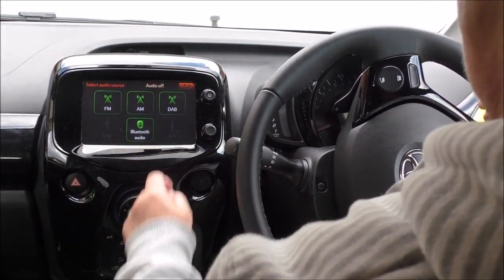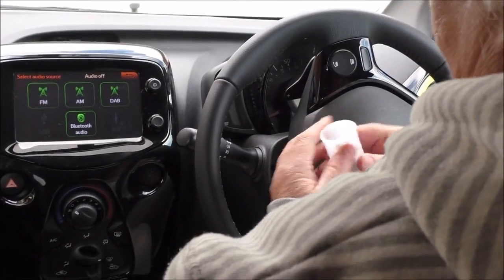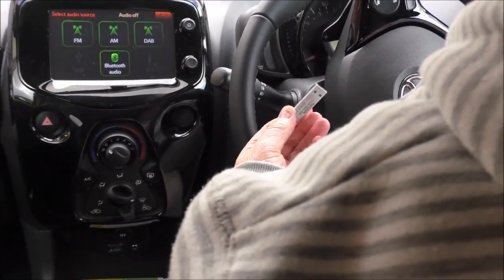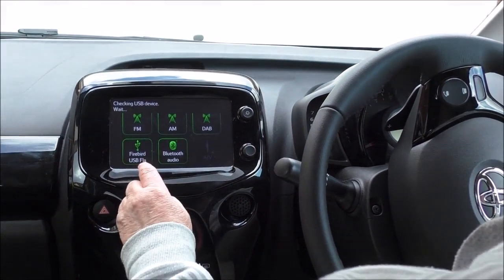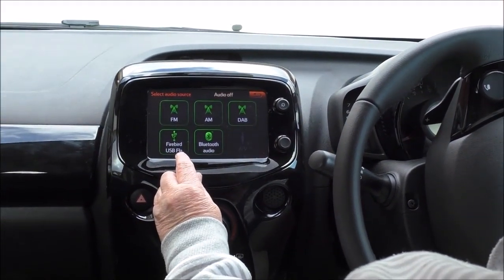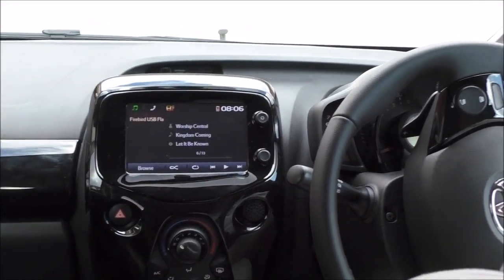And I've got my memory matchstick, whatever it's called, flash drive. Yeah, memory. Put that in there. It'll detect that you put it in on the USB. Press that and it'll actually list what's on it.